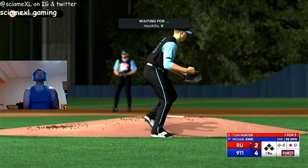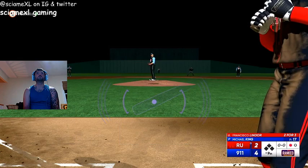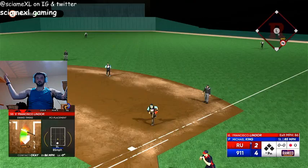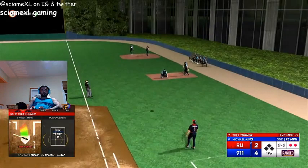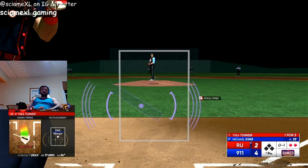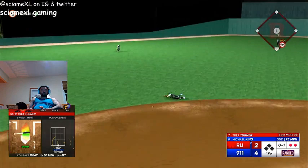Francisco Lindor digs in now. And he grounds one to the right side. Takes it himself. Out. And they're down to their last out. So they're down to their final out. Next to hit, Trey Turner. And a foul ball. Here's the 0-1. Out to short. And that squirts through. And that extends the inning.